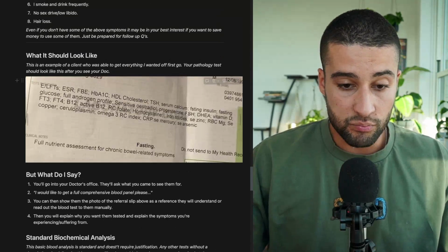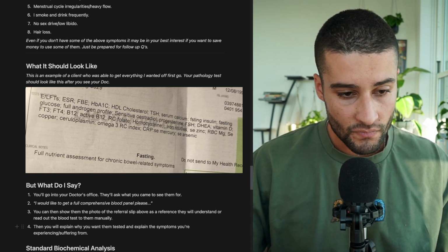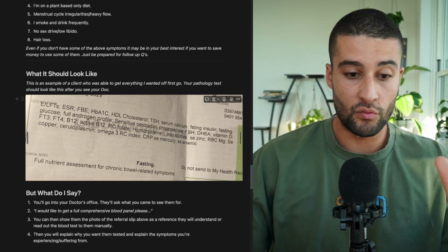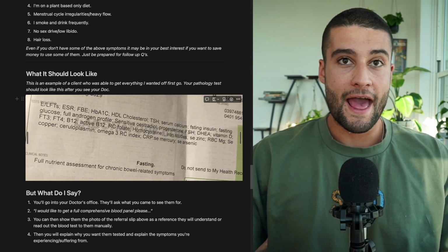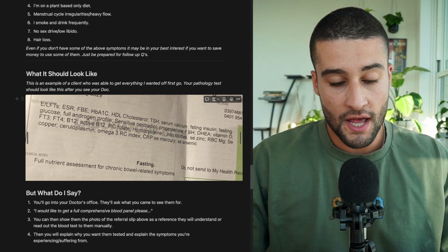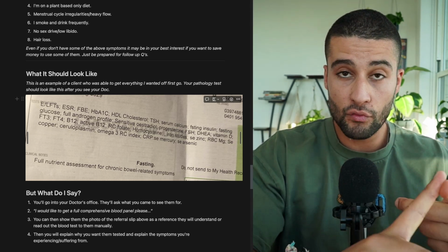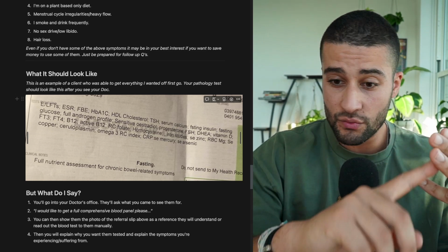So I'll briefly break down what you say when you go to your doctor. You can go and say, "Doc, I want a full blood panel, please," and he'll write you up. And before he does that, you can emphasize the categories, and you can write these down if it's helpful to you. You want thyroid. Full thyroid panel: TSH, T3, T4.